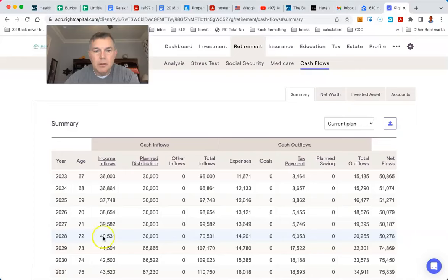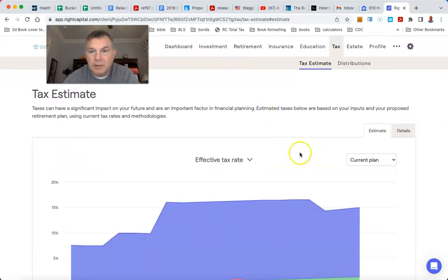All right, now I'm not going to figure out that. We'll get on the Right Capital here, and I'll show you. So here's Crazy Carl's $3,000 a month Social Security, $30,000 IRA distribution. His total income is $66,000. His taxes are $3,464 on that $66,000. So let's go to the tax, and we'll see what the 1040 looks like, shall we?